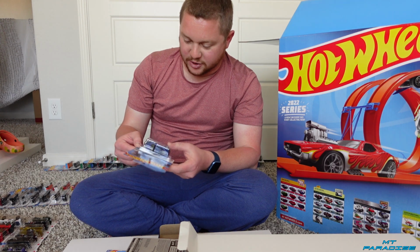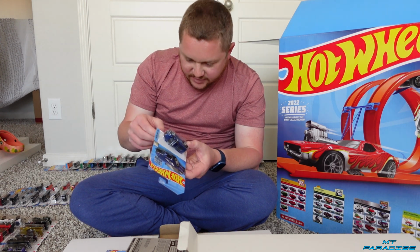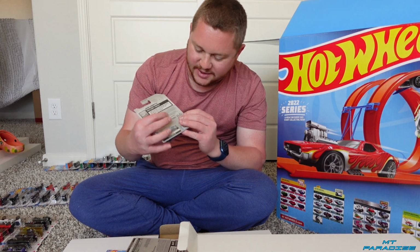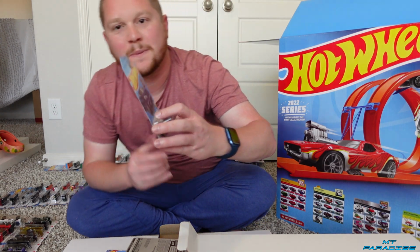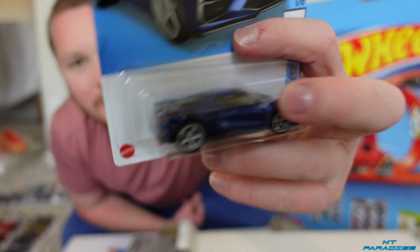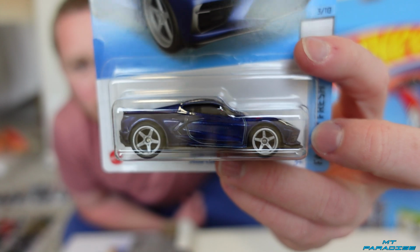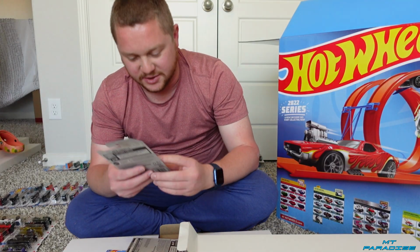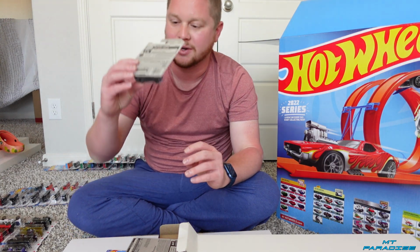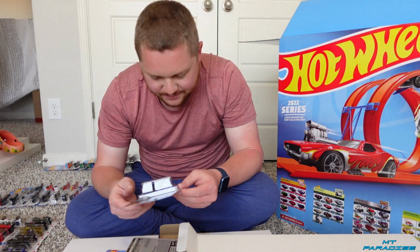Okay, so we got another Super Treasure Hunt. It does have like a slightly bent corner. Ah, that is very unfortunate. So right there on that edge, there's a little tear. But Corvette C8 Super Treasure Hunt. I honestly forgot about this being a Super. I just saw the rims and instantly knew. Yep, there's a logo behind the car.